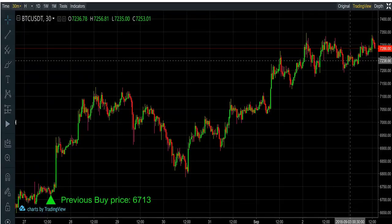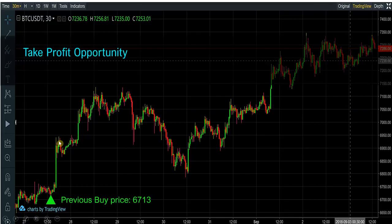Now, just to do a little bit of a recap before we get started on the 28th. On the 27th last week, we left in a buy situation at 67.13. Within an hour of that signal, she started going and going and going. And it was a nice run. And actually, we have a take profit opportunity right off the get-go.